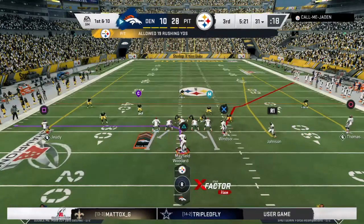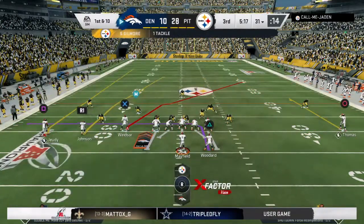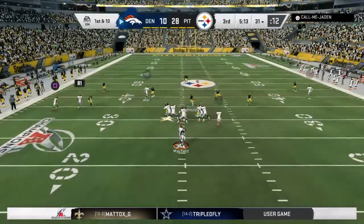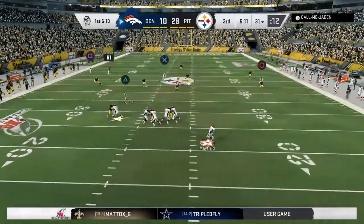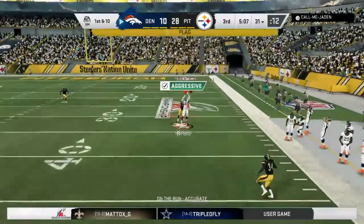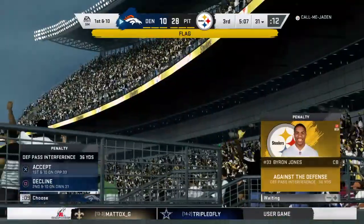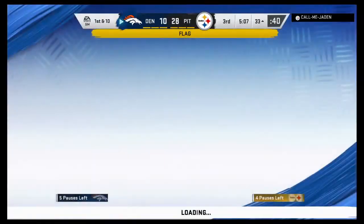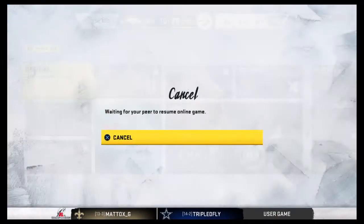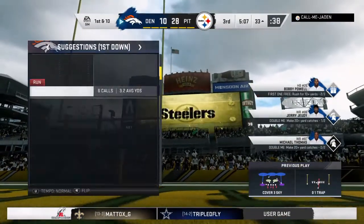From the gun, Mayfield. Flush to his right. On the run, he'll let this go deep right side. And that's going to wind up incomplete. However, we do have a flag down. Let's check in with our referee.